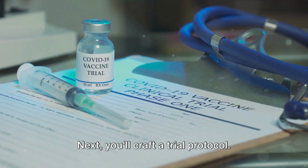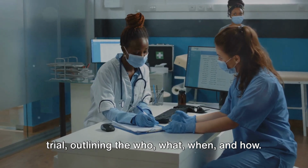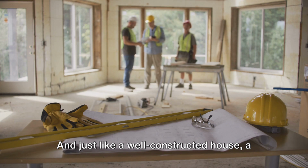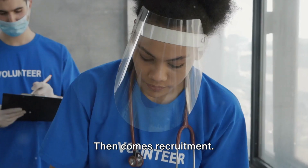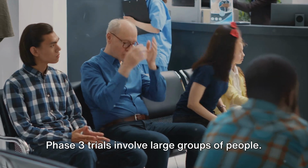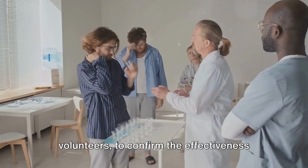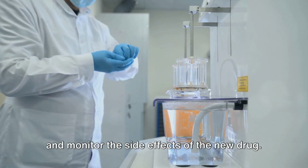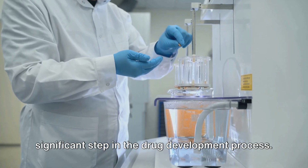Next, you'll craft a trial protocol. Think of it as a blueprint for your trial, outlining the who, what, when, and how. And just like a well-constructed house, a solid protocol is essential for a successful trial. Then comes recruitment. You need participants, and lots of them. Phase 3 trials involve large groups of people. We're talking hundreds, even thousands of volunteers to confirm the effectiveness and monitor the side effects of the new drug. Applying for a phase 3 trial is a significant step in the drug development process.